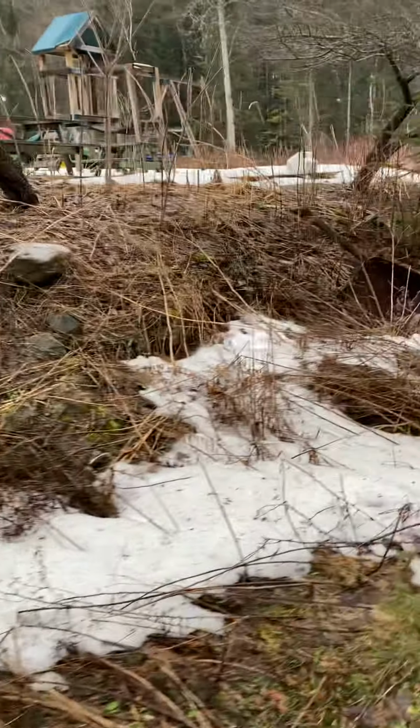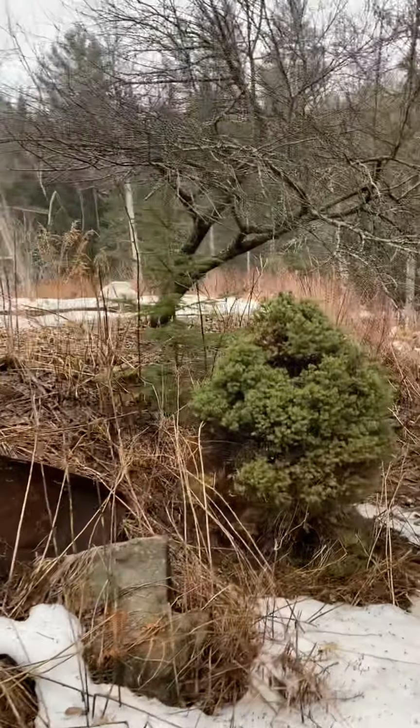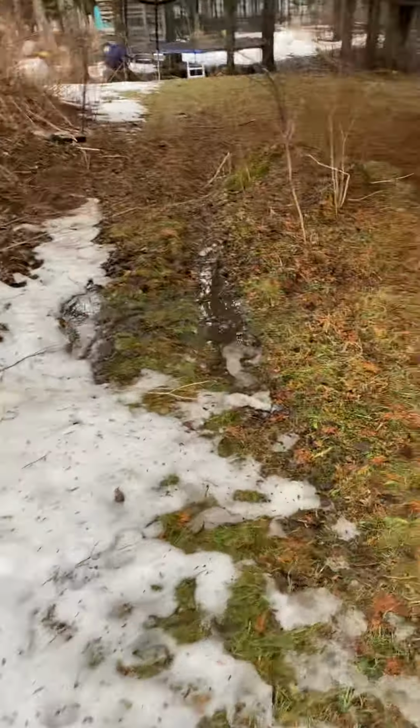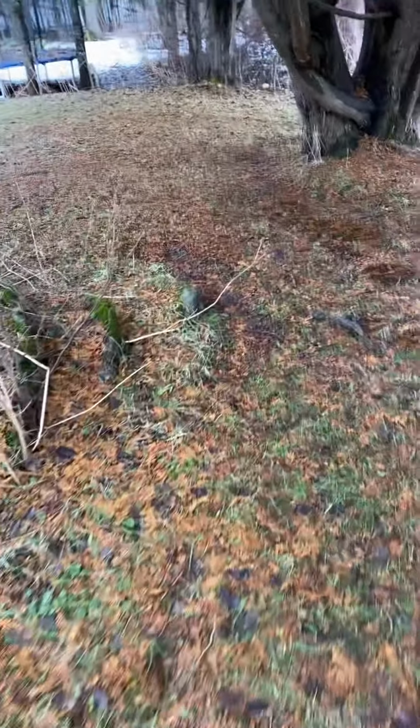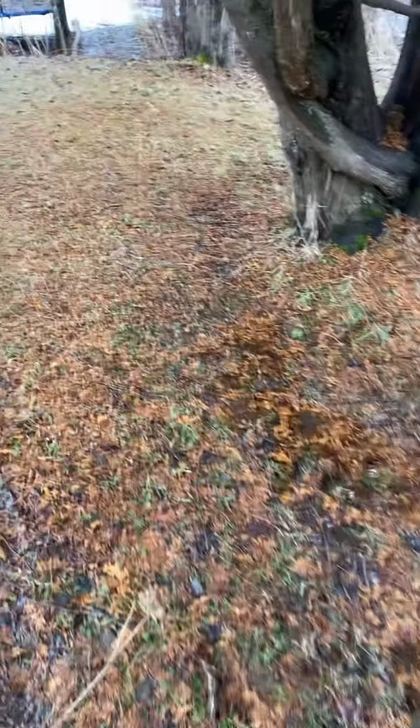We've lost some of the flowers because of all the weeds that have taken over and the pine trees up there. It's just so big, and with everything that we have to do, it takes forever to get to it. By the time we get back to it, it just tends to fill right back in again.